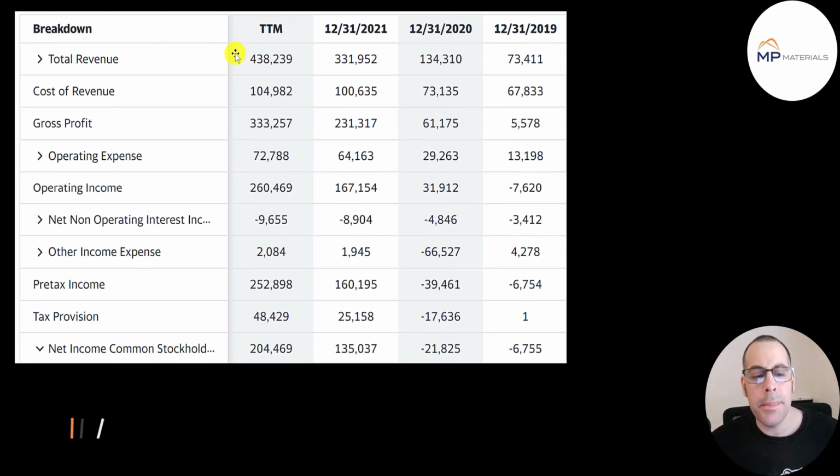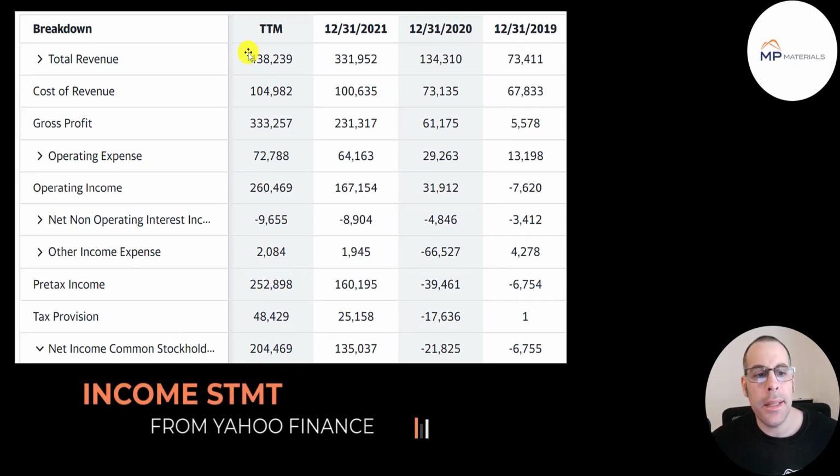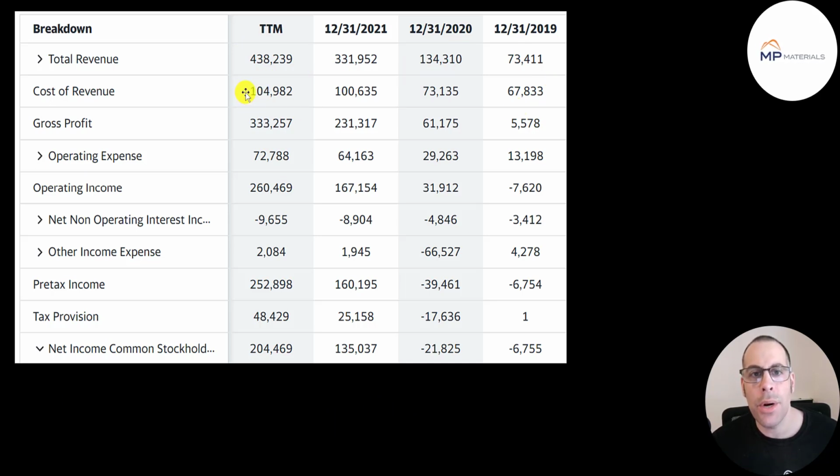This is the company's income statement. The top line is the revenue, the sales. Below that is the cost of revenue. These are all the expenses directly related to generating the revenue. Revenue minus cost of revenue gives you your gross profit, and that goes up a lot each year from 5.5 million to 61 million to 230 million up to 333 million. Below that is their operating expenses. These are the expenses not directly related to generating the revenue, such as marketing. Gross profit minus operating expenses gives you your operating income. That also goes up a lot each year from negative 7.6 million to 260 million.